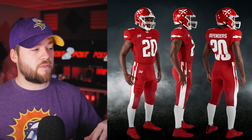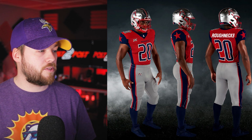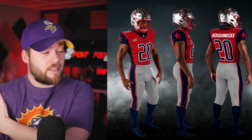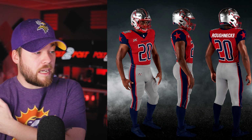It's very uniform, it's very basic, and it's clean, and I like that. Number 4, I have the Houston Roughnecks. I like that big star. I like the fact that this section is blue and not red. Or it looks blue, at least on my screen, a really deep ocean blue. But you have that star on there.